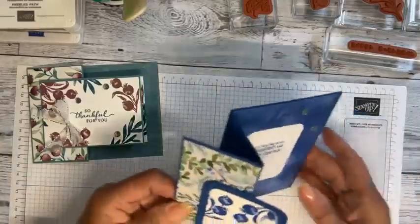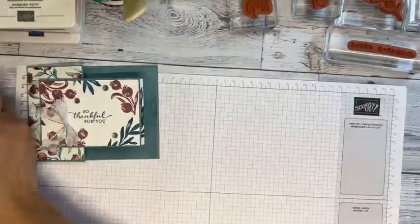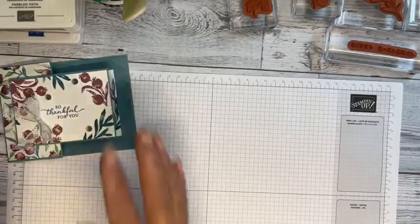So that'll be the second card. And then here's the third card of thinking of you. You're in my heart and prayers. So we will get started with card number 1.